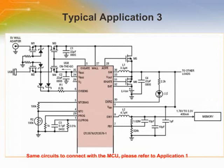Here shows the application for a high-efficiency USB wall power manager with dual overvoltage protection, reverse voltage protection, low voltage startup, and USB on-the-go. The circuits to interface with a microcontroller, input current limit setting, and logic and I2C are the same as application 1. Please refer to the last page.